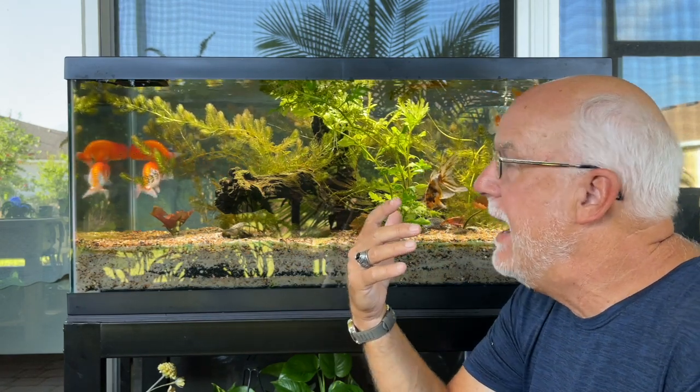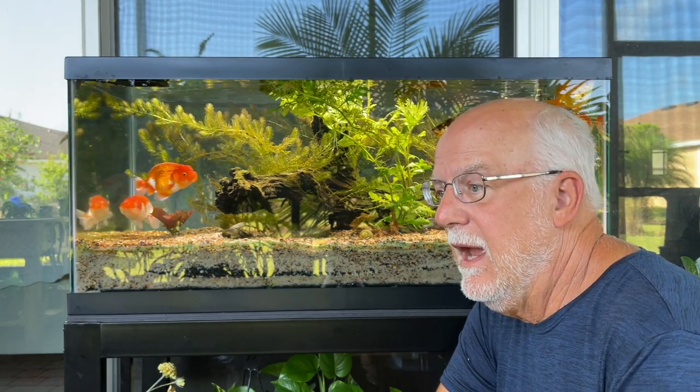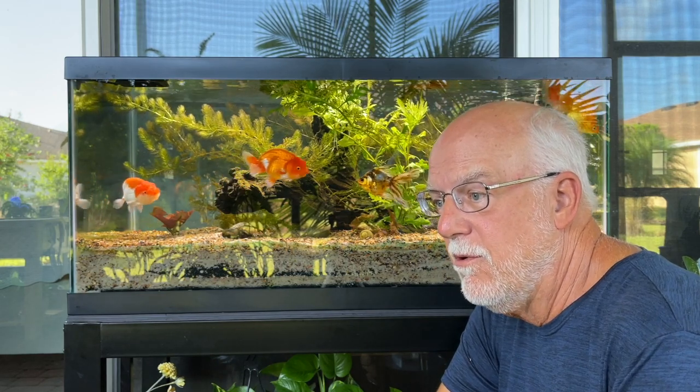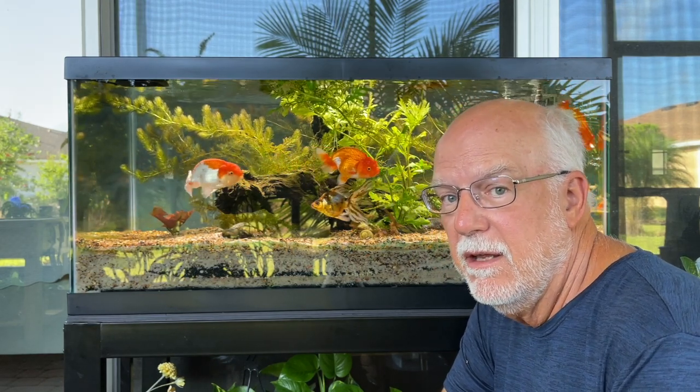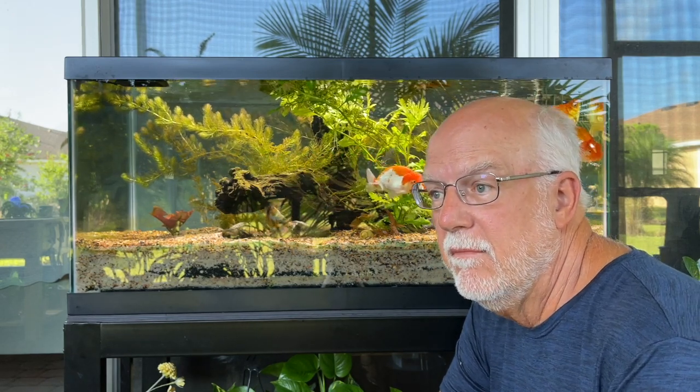Goldfish, you have to have plant matter. A lot of people don't have plant matter for them to eat, and that's something a store doesn't exactly tell you. Goldfish like plants. You need to feed them plant matter. That is their main diet.